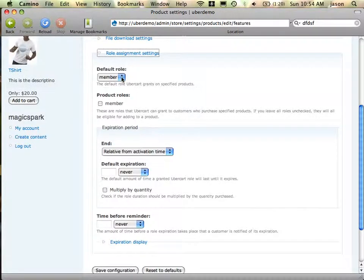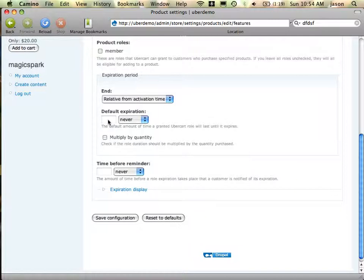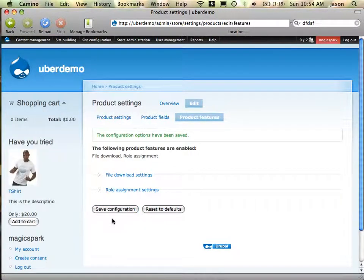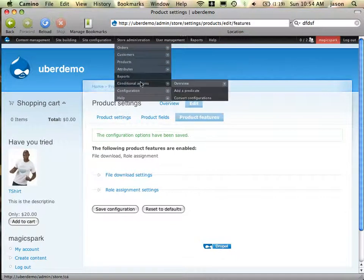And you can go in here and do some custom stuff. You can say that the default role we're going to sell is a member. And you can configure how long it's going to last and all sorts of stuff like that. So I'm going to say that by default, when we give somebody a role, it's going to last for a year. And save that.